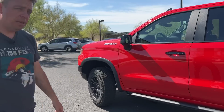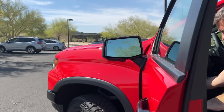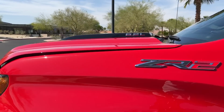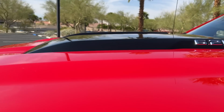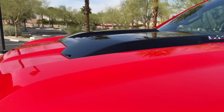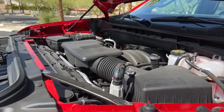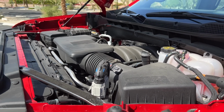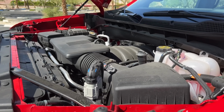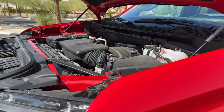So let me show you the engine, and then I'll let you listen to this beautiful V8. So let's pop the hood. The hood is unique. It basically says what's underneath. A 6.2 liter V8. Of course I wish it would have been supercharged. Wouldn't that be sweet? Then it really would go up against the TRX. But still, this is factory output of 420 horsepower and 460 pound-feet of torque.